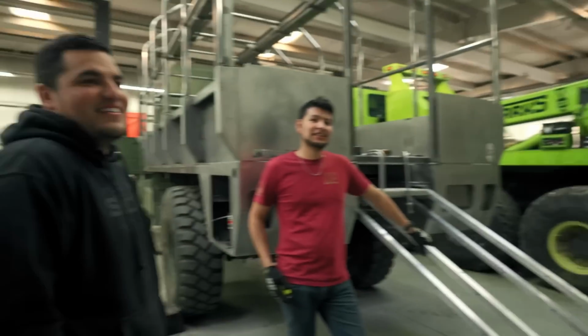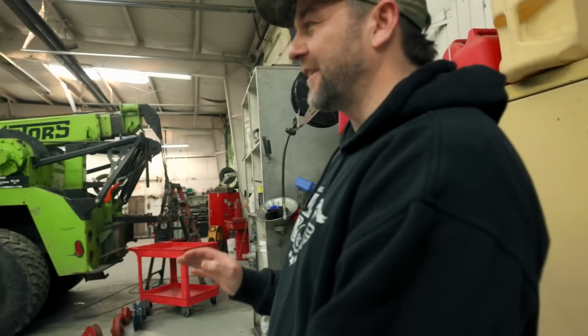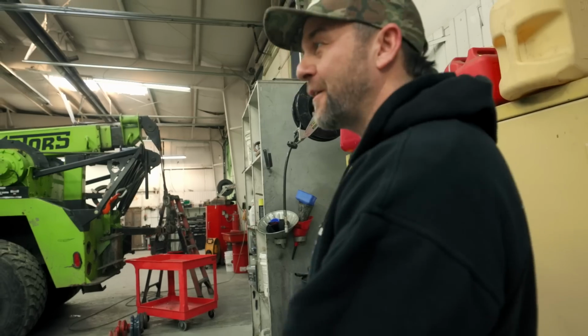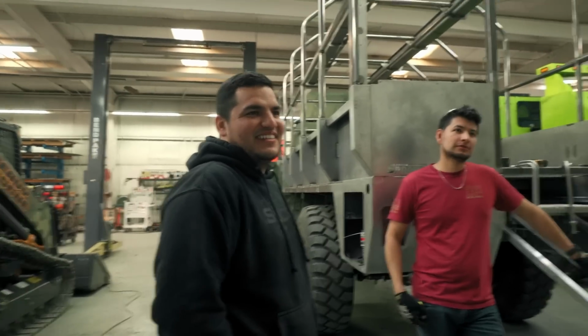Once you get this done, it's going to be a whole lot easier to get in and out of this thing. Get some steps. Dude, every time you get in and out of this thing, you have to jump in, jump out, or get a ladder like a normal person. You know how you found them? I have a lot of fun, yeah. Parkour. Yeah, it's like parkour.